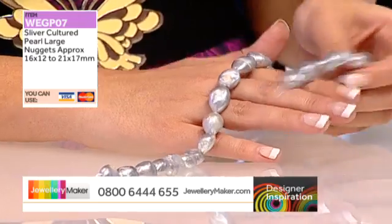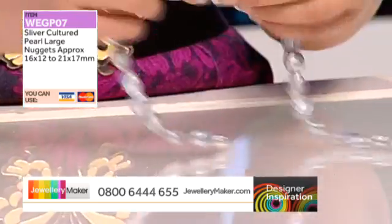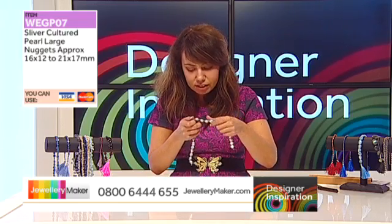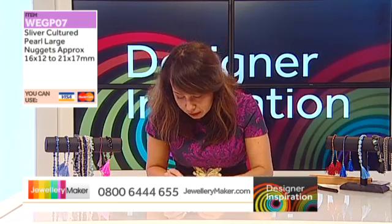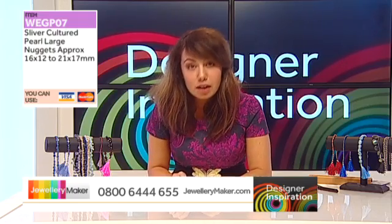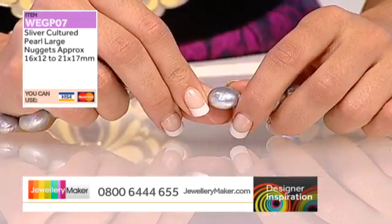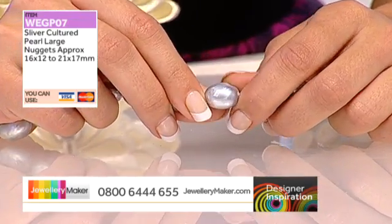Look at that silver tone. Let me just show you around one of them. Let's just highlight this big piece. Oh my gosh, that's so gorgeous. I'm going to show you around this piece here because I want you to see the pearlescence. So spectacular, it really is. Have a real good look in at that.